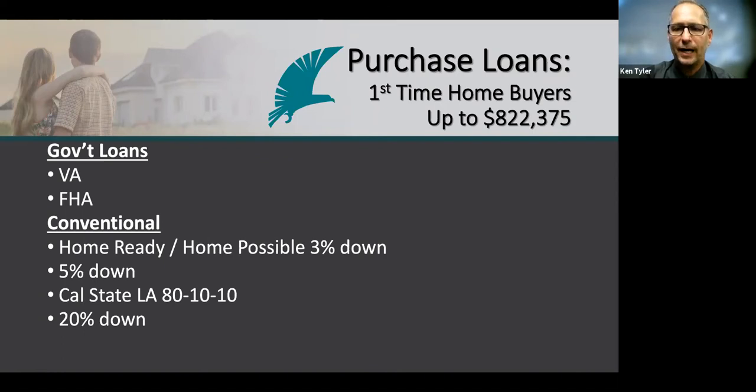Mac are quasi-government agencies that help regulate mortgages and make sure that they remain affordable, because it's such a big part of our economy. And they came up with a high balance conforming loan, and that limit for FHA, VA, and conventional is $822,375. So that's where all these programs top out, the height of all of them.